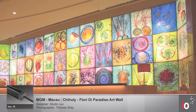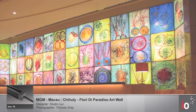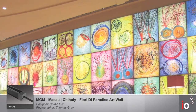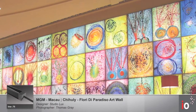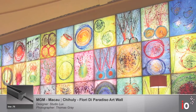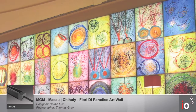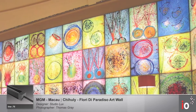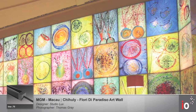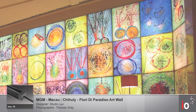Originally, fluorescent was specified to backlight this glass, but when installing the glass, the design team realized that the power consumption was exceeding what was desired. This is when a mock-up was done to compare fluorescent versus LEDs. In the end, the LEDs made the glass look incredibly more crisp and saturated versus the fluorescent, and the overall project was reduced in terms of power consumption by 40%.